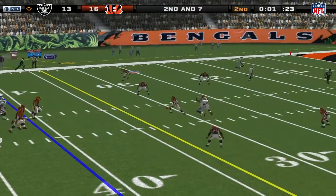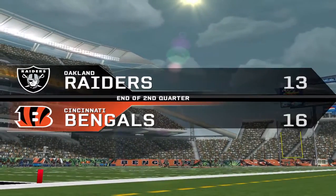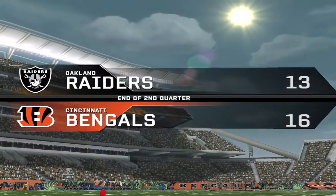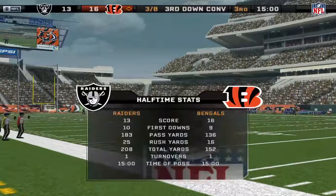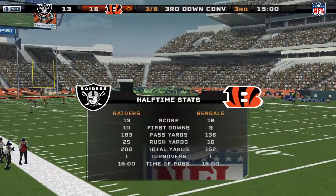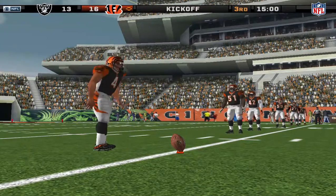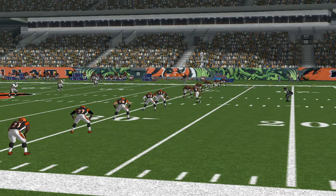Pressure coming. Throws it. Nearly picked off. The end of the second quarter with the score, Raiders 16, Cincinnati 16. Cincinnati will be kicking off to start the second half. Nelson back deep to return.